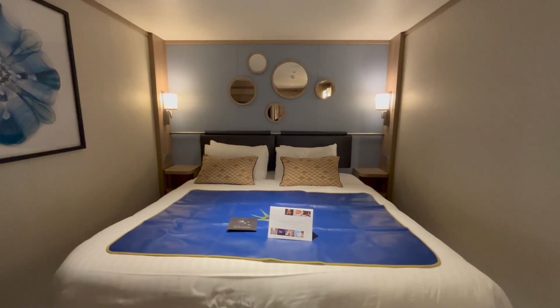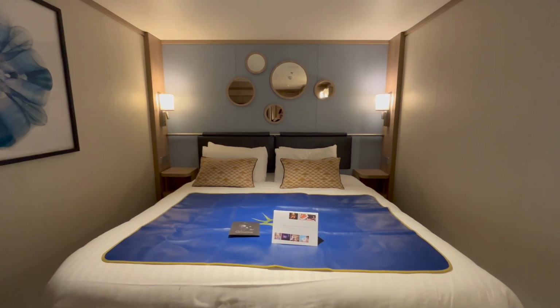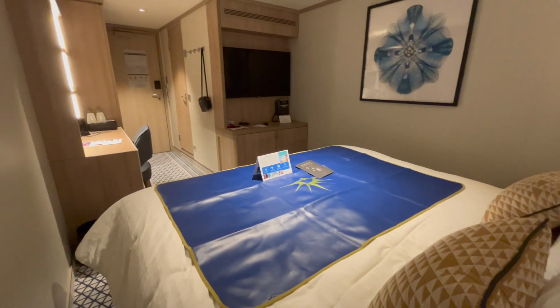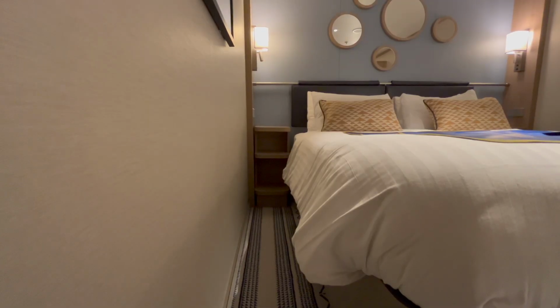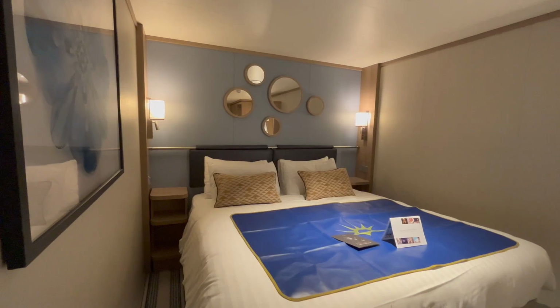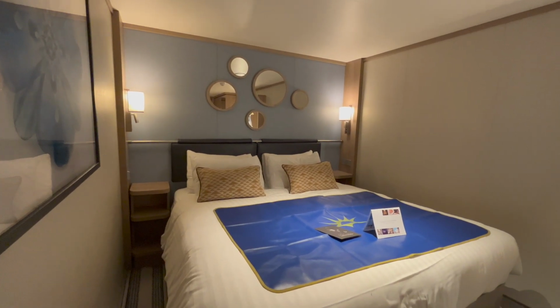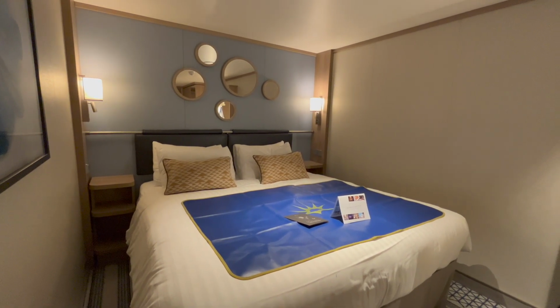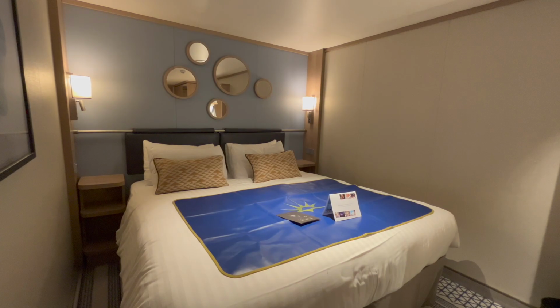It's fair to say that this is a compact cabin, but perfectly fit for purpose for 2 adults sharing. We chose to have our bed configured as a queen, but you can also choose to have 2 twins. This cabin has everything you need to enjoy a cruise at an affordable price. We paid £55 per person per day, and when you think about everything that's included on a P&O cruise, that's pretty good.